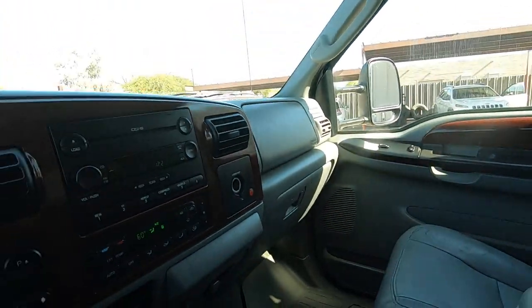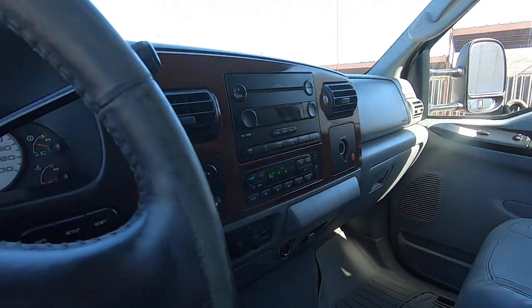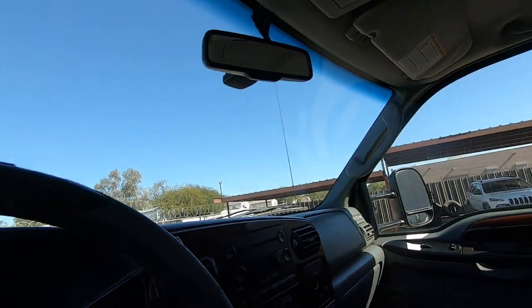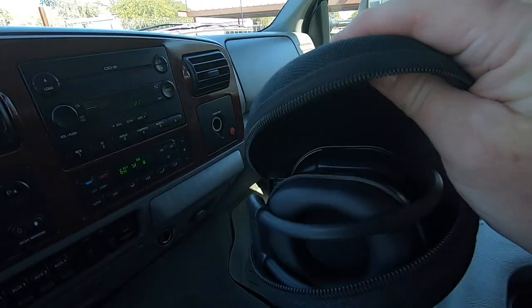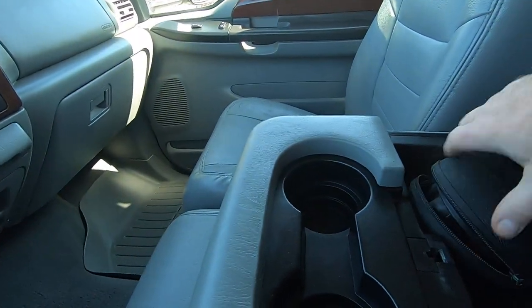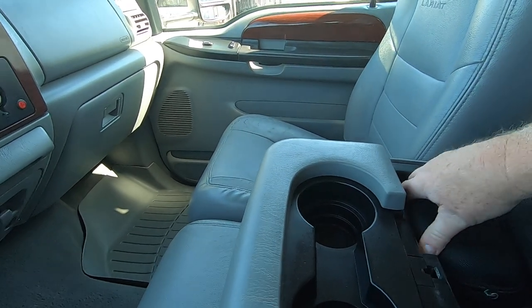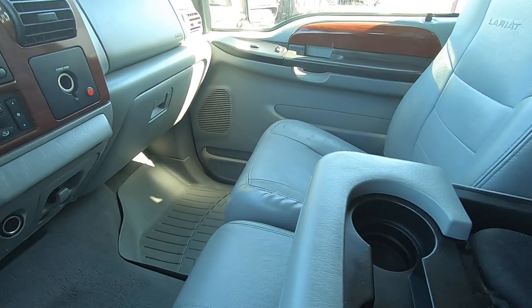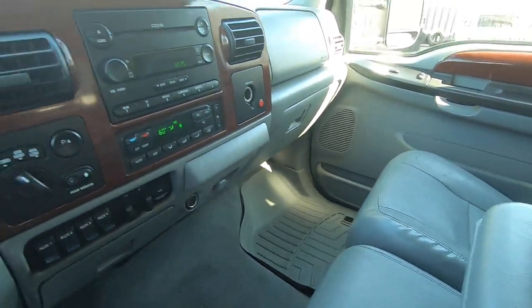Let's just look in the center console here and make sure that my guess is correct about these. Yes. So you got three of these with the headphones in them in the center console. And you got a remote. Iron Man, it says on it. I think that's a wheel lock key too. Oh, that's just remote. I think that's about it.